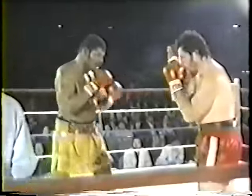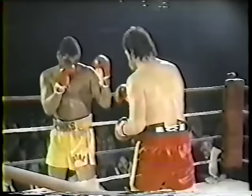Cobb comes in. As Cobb comes in and throws that sweeping right hand, Leon counters with his own right. Cobb seems to drop that left hand down by his shoe tops, and Leon counters right over it. The body, Leon, don't forget about the body. And there Leon did again. He countered with a nice straight right hand, but he's not throwing enough punches. And Cobb is scoring.